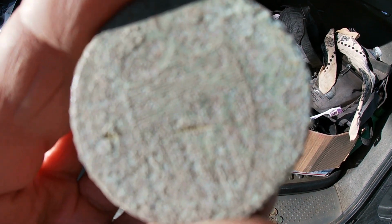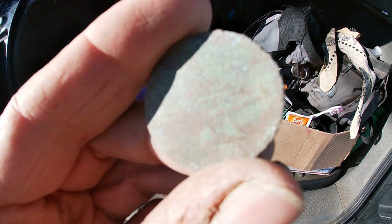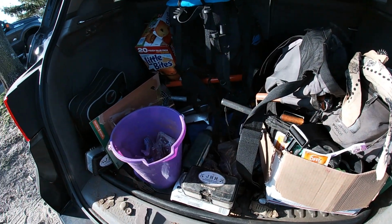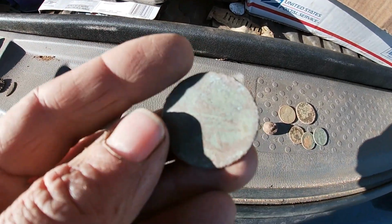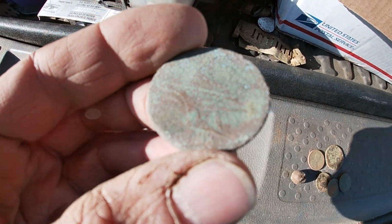This ain't in that great shape. Yeah, it's copper, but they don't come out looking mint. They've been in the ground 300 years. Really? You're kidding me. Looks good compared to some of the ones I've seen. Yeah.